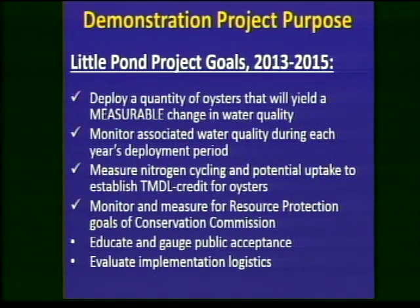That's all it is. We're just trying to know, is this a research project? This is, can we get the town a tool that they can use to save money and also restore their environment? So we need to put enough in to get a measurable change in water quality that would be due to the oysters or not, and to monitor the associated water quality as they're being deployed. As they're being deployed, they're put in usually in April, May, and they come out in October in Little Pond. They're then relayed over to Green Pond or to Quissett or to West Falmouth. So really, this is not a complete study of the method. It's really just the initial phase of growth, from fingernail size up to 3 inches.